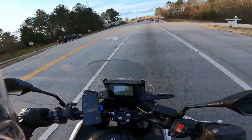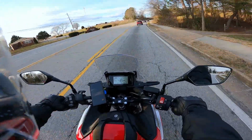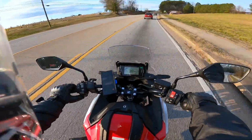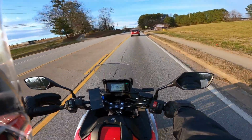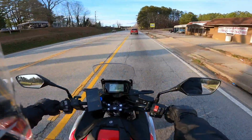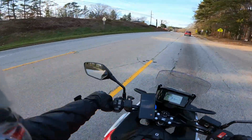Okay, I don't remember what I was talking about. I just like being on this bike. I've gotten used to it. I broke it in. Went to Helen, Georgia. There's a loop, what's it called? A byway? Yeah. It's just a little scenic loop outside of Helen.